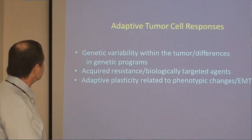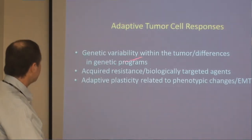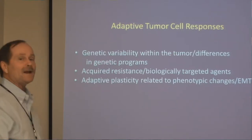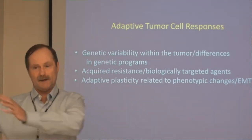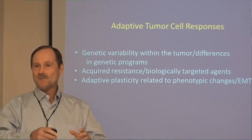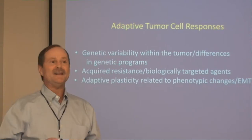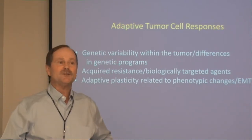But some reasons for these types of adaptive tumor cell responses: there's genetic variability within the tumor, not only between tumors. We used to think, well, this tumor is different than this tumor, but if you look at a tumor and you start taking these punch biopsies and doing genetic analysis, there's difference in genetics.